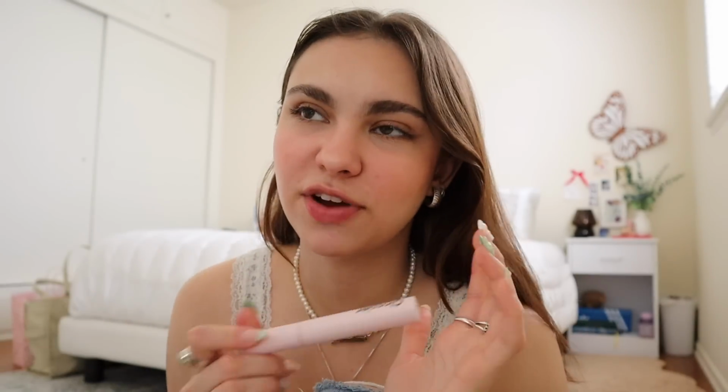But I do like this for a very natural look. I try not to get too much on the base of my eyelashes just because that makes it harder for them to stay curled. And my eyelashes are very straight, unfortunately.